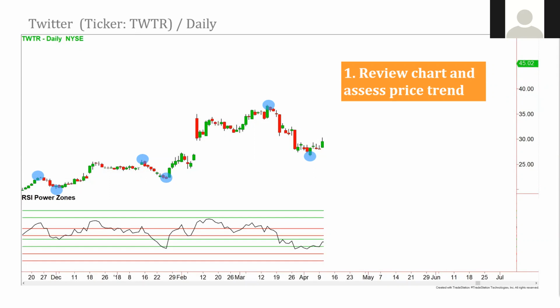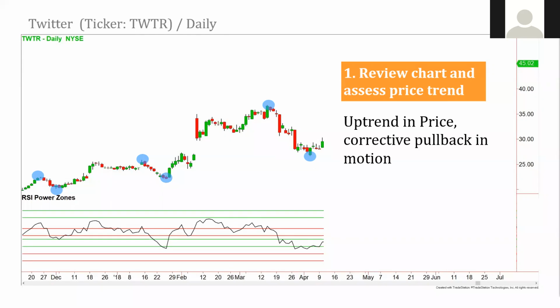Yeah, that's right. Awesome. It's an uptrend, but just like that Netflix chart, it also has a corrective pullback in motion, right? So this is actually the best time to buy in an uptrend when you have reliable setups, which is what I teach you fully in the system. And I'm going to demonstrate one to you here now.